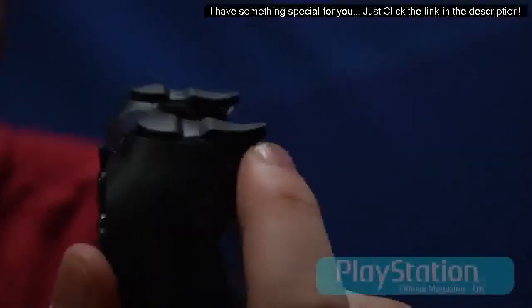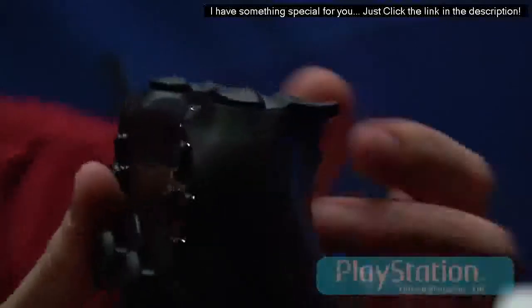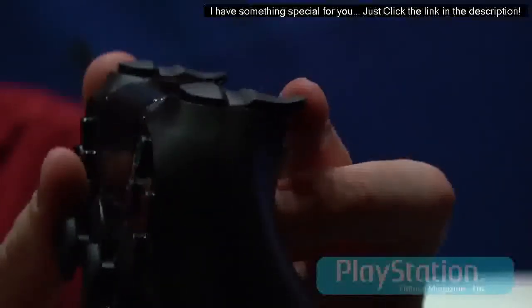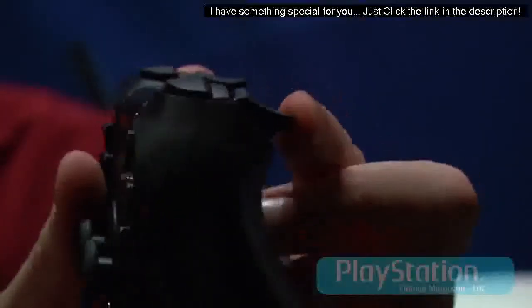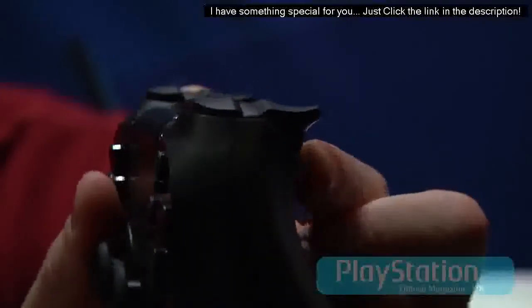Yeah. Secondly, the triggers. There are these new indents in the top of the L2 and R2 buttons, and again, if you're playing a shooter, it just means that there's a bit more snap to them. You don't feel the threat of your finger sliding off and making a mistake.